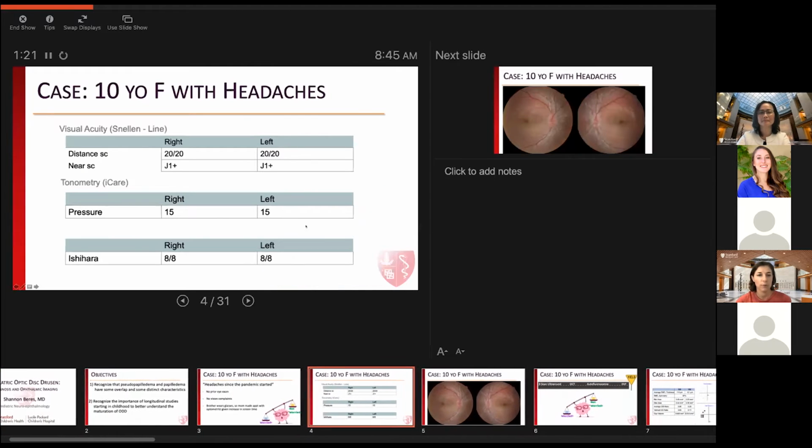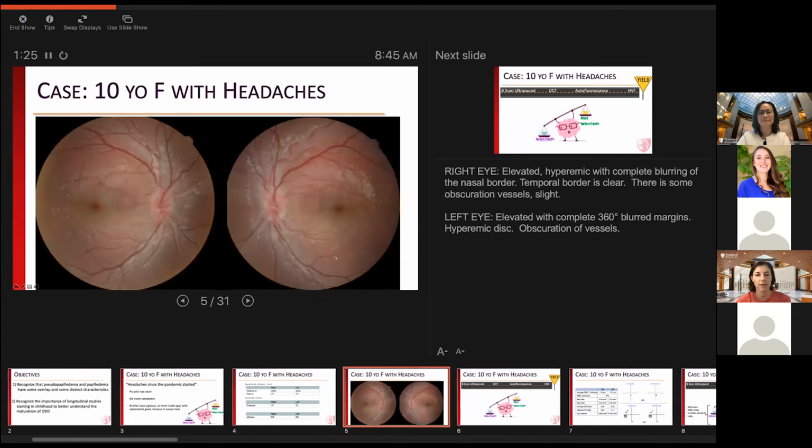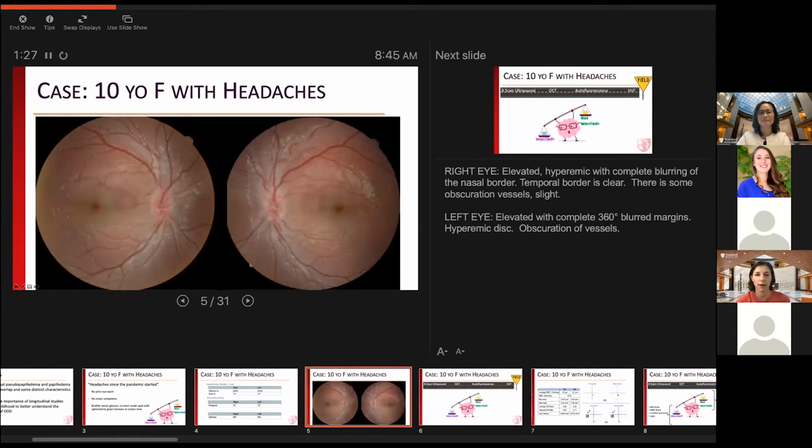Her vision was normal, 20/20 in both eyes, normal pressure, normal color. But this is what they found on the fundus exam. So the right eye here, you can see, has some elevated hyperemia, elevated disc borders, but the temporal border was clear and there's no obscuration of the vessels. On the left side, you can see the elevation, that's about 360 degrees, a little bit of a hyperemic disc and some obscuration of the vessels.